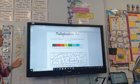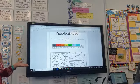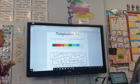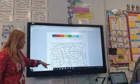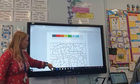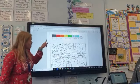Oh, back to me, another maths one here. We've got a multiplication art one, so a bit of colouring, but a bit of maths as well. So you can see this summer picture here. There's lots of multiplications on it and lots of divisions too. You need to work out the answer and then find which colour you need to colour in.